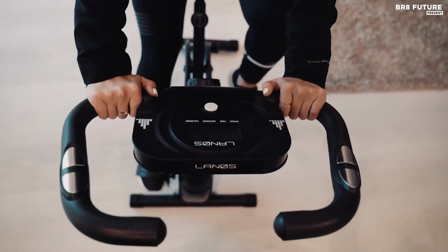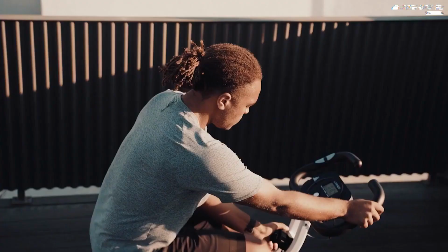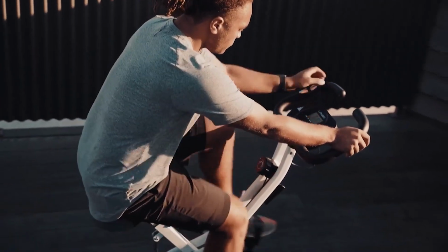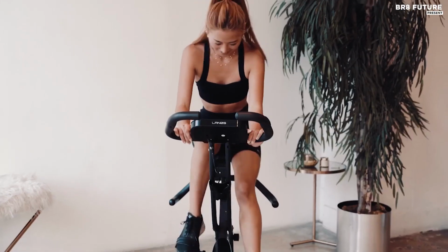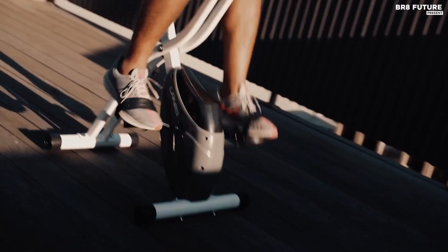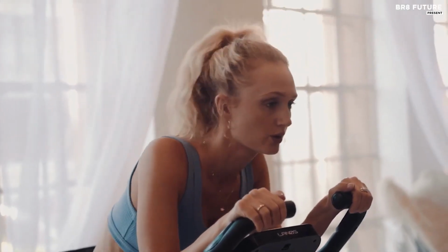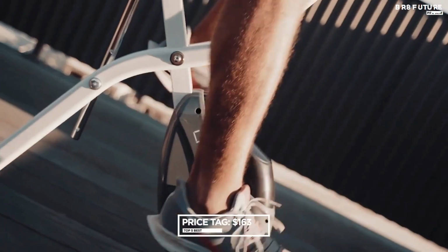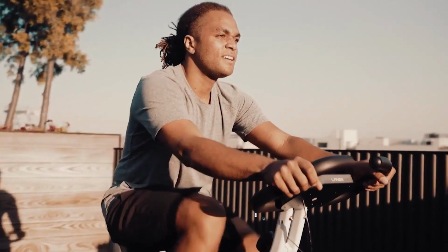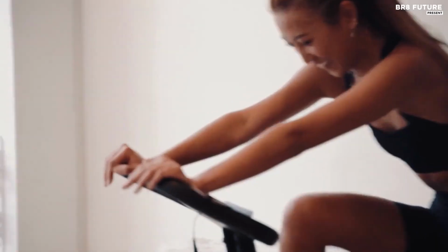The bike is also ultra-quiet thanks to its precision-balanced flywheel, making it the perfect choice for anyone who wants to exercise in peace. With just 30 minutes of daily use, you can burn 200 to 300 calories and achieve a toned physique in no time. The bike also folds into a flat storage position, making it an ideal choice for those with limited space. At just $163, the Lanos Workout Bike is an affordable and convenient solution for anyone looking to get in shape and improve their health.